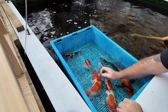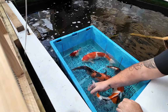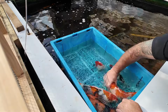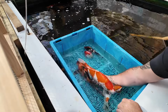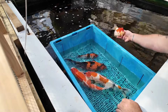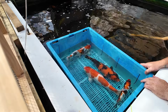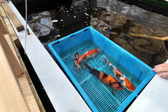Getting rid of showa, 3-step, sumi's just really starting to come through in the last month or two. All this should thicken up nicely. Nice small showa. And a nice big sort of 3-step kohaku. Really good body, strong body on them. And another fat tamasaba. Hopefully these will be a bit easier to see once they get moved inside now. There you go.